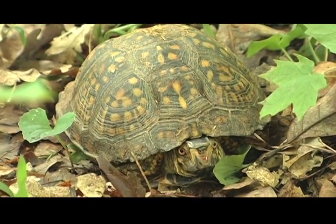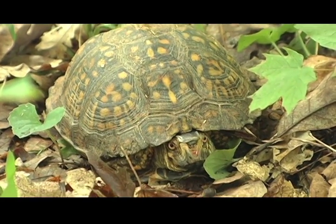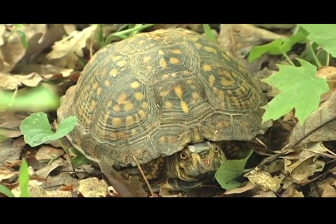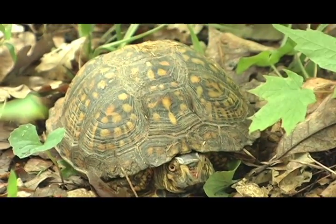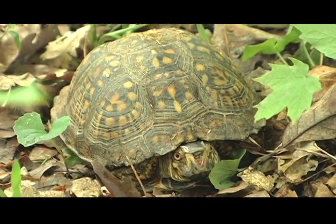Now, of course, box turtles tend to be very skittish. They'll oftentimes pull completely into their shells, and it's hard to see their faces. This way, we can show you what the face of a box turtle looks like.